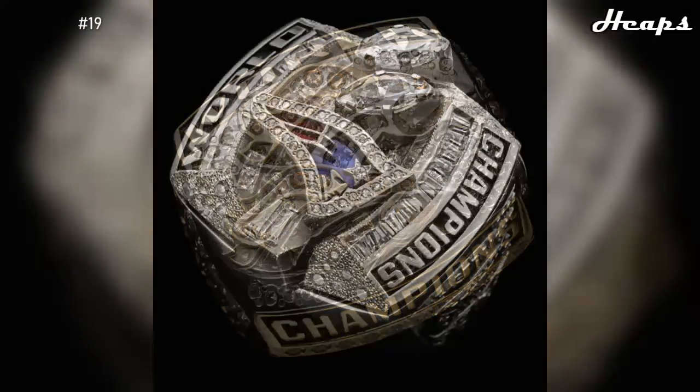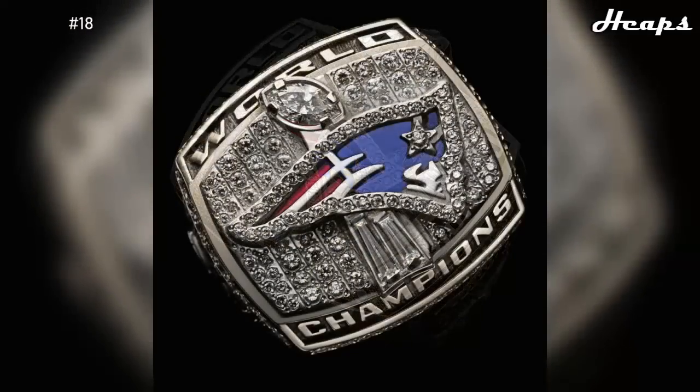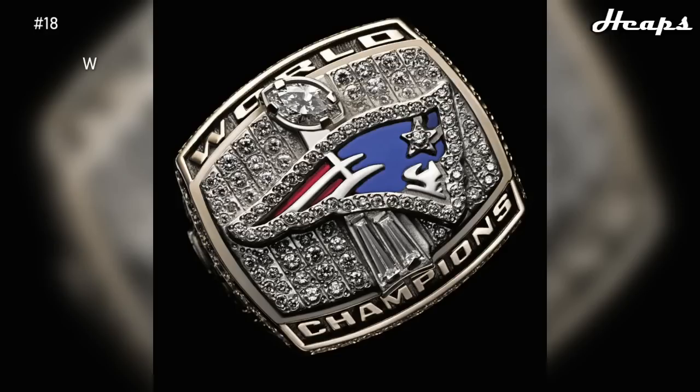At number 19, we have the Patriots' 2nd ring that they won in Super Bowl 38. Now I really enjoy some aspects of this ring, and other aspects I'm a little bit questionable on. I love the logo in the center with the 2 Lombardis branching outward, as well as the crystal columns that they have on the side of the logo. My one main issue is the shape of this ring. Also, I feel like they could have made the Patriots logo in the center a little bit bigger, but that's just me nitpicking.